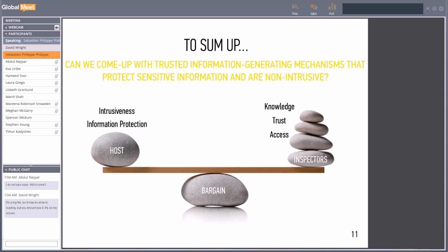But on the other side, as an inspector, you want knowledge that your treaty partner is complying. You want trust in the sense that not necessarily that you have trust in your partner, but you want to trust the outcome of the inspections. Basically, you want to trust that what you see is indeed genuine and you are not cheated, and you want access most of the time because you want to verify the object and you want to see them.